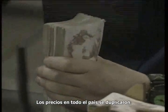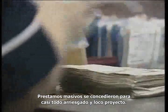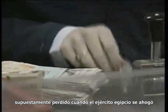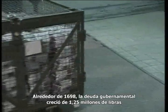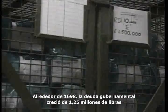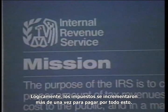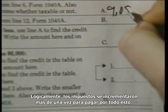With the formation of the Bank of England, the nation was soon awash in money. Prices throughout the country doubled. Massive loans were granted for just about any wild scheme. One venture proposed to drain the Red Sea to recover gold supposedly lost when the Egyptian army drowned pursuing Moses and the Israelites. By 1698, government debt grew from the initial £1.25 million to £16 million. Naturally, taxes were increased and then increased again to pay for all of this.